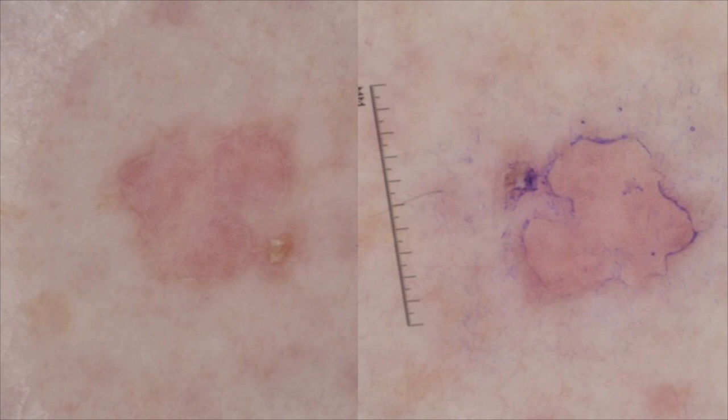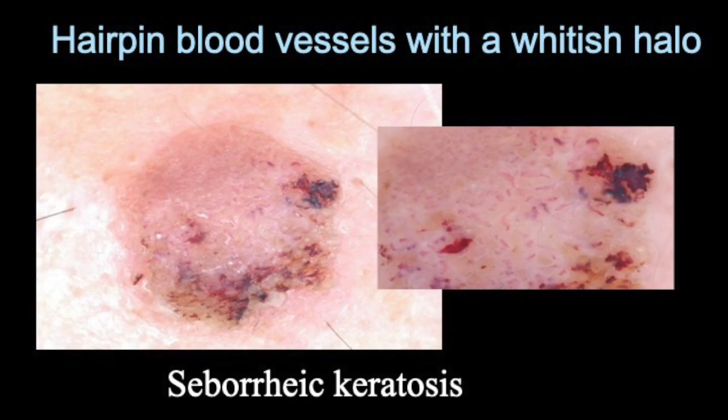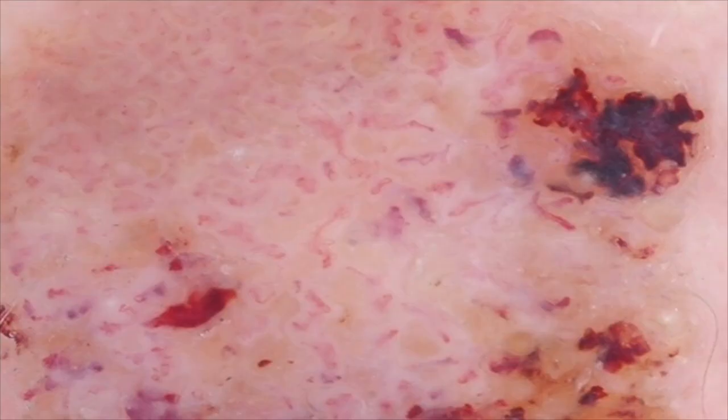And by doing that, you can very nicely highlight the cornoid lamella with the gentian violet stain. Okay, and now we come back to hairpin vessels, and I said any keratinizing tumor, so both malignant squamous cell carcinoma and benign seborrheic keratosis can have hairpin vessels with a white halo. Here is an example of an irritated seborrheic keratosis, and I'll zoom in on the vessels, and notice all of the hairpin vessels here.